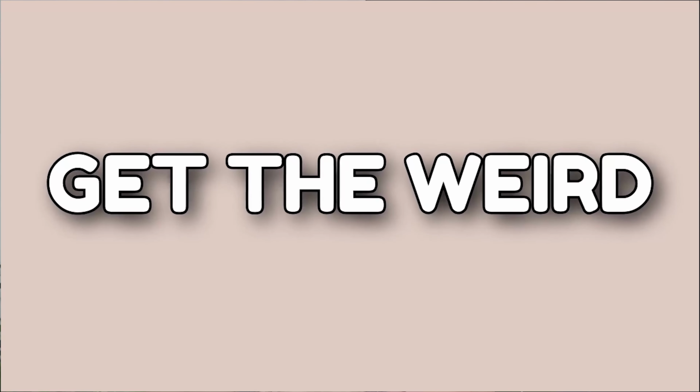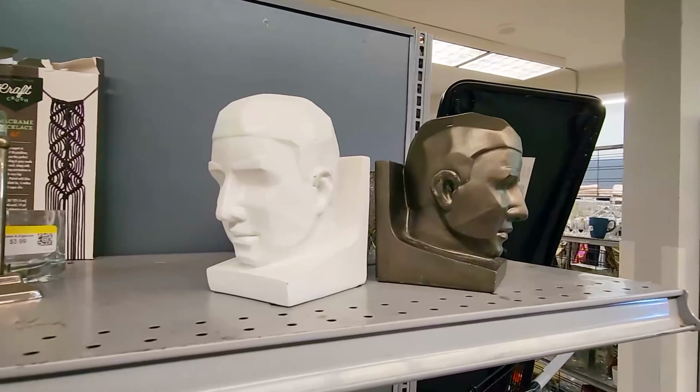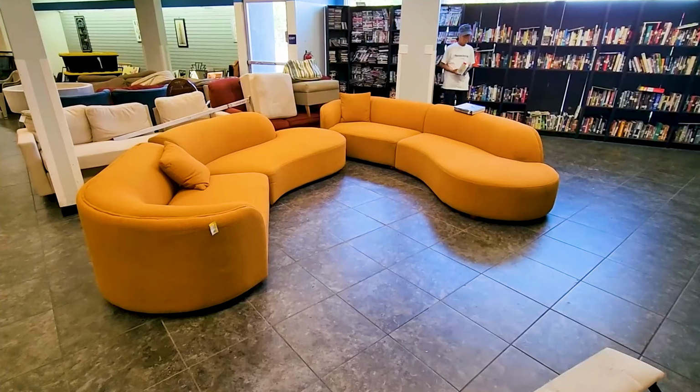Get the weird. This kind of goes without saying, but thrift stores are a beacon for the weird, unique, funky finds. Don't get something that you can get at Target or a big box store. I mean, unless it's a lot cheaper, of course. Get the stuff that you're not gonna find anywhere else. The funky dress, the weird side table, the things that will make people want to shop at your estate sale someday and say, damn, she seemed cool. That's the stuff that you want to thrift for.